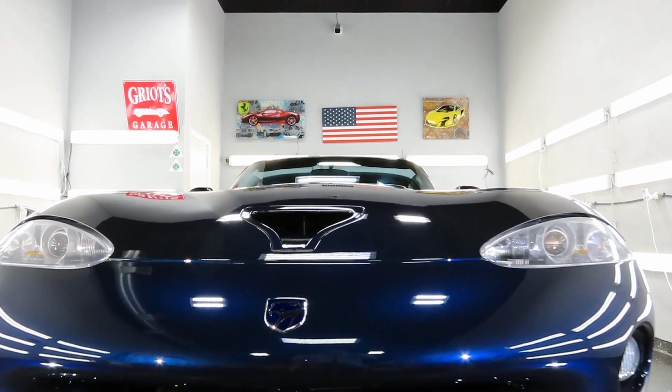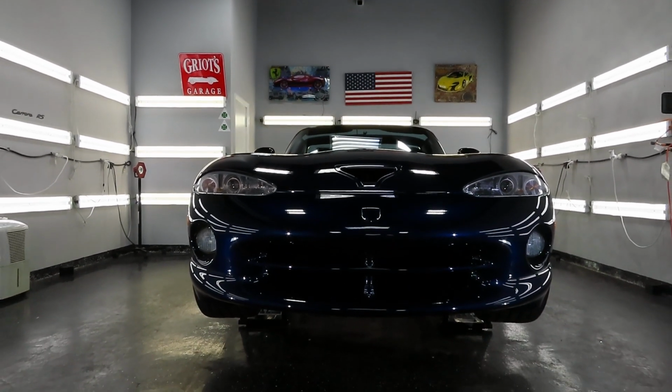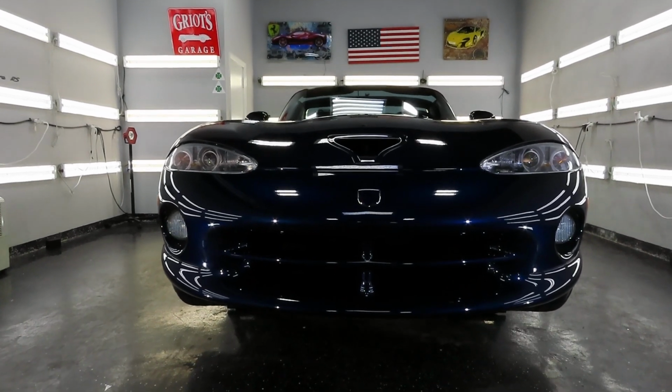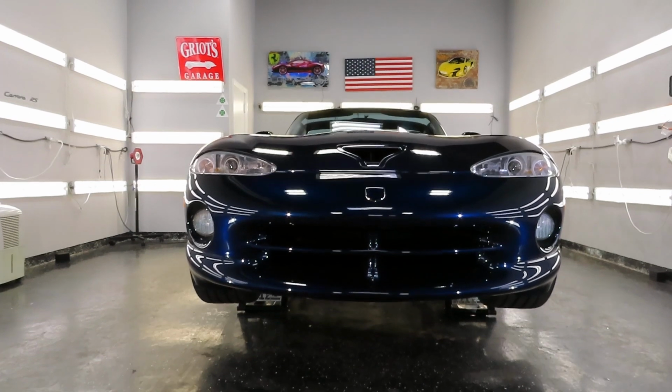So there you have it, 2001 Sapphire Blue RT10, paint corrected, ceramic coated, and partial PPF.